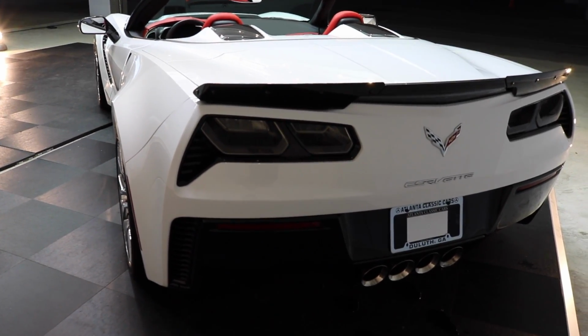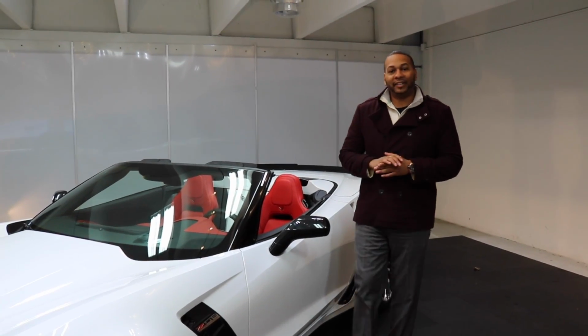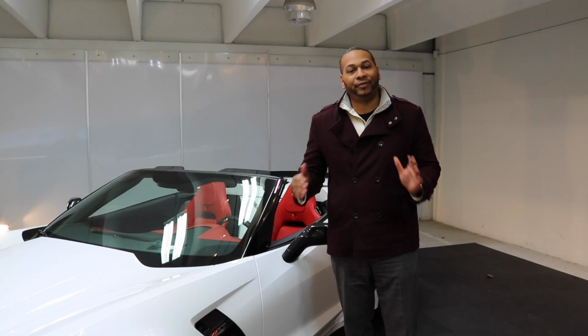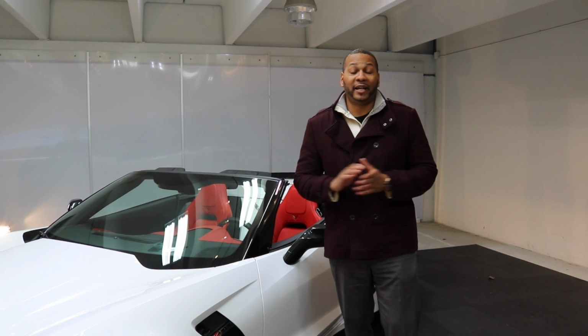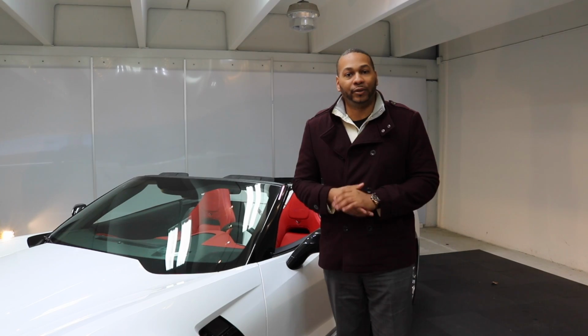Now, to compensate for that additional width, the taillights have been moved out from the center by 3 inches. Now, what makes the Z06 such an excellent handling supercar is the fact that it has a 50-50 weight distribution between the front and the rear. It also has standard magnetic ride control, which can adjust every 10 to 15 milliseconds depending on road conditions.